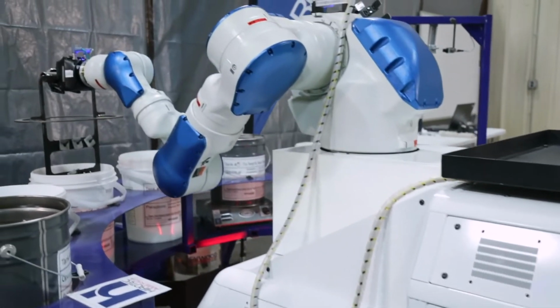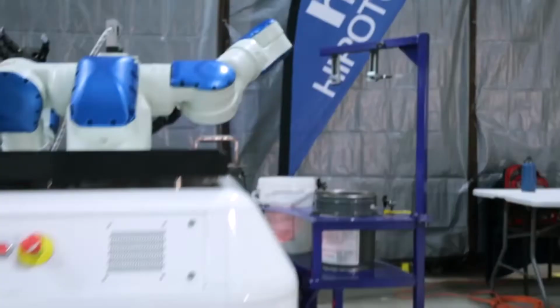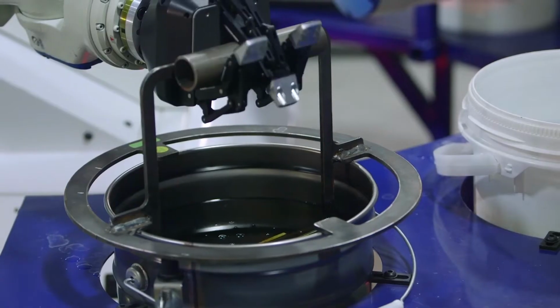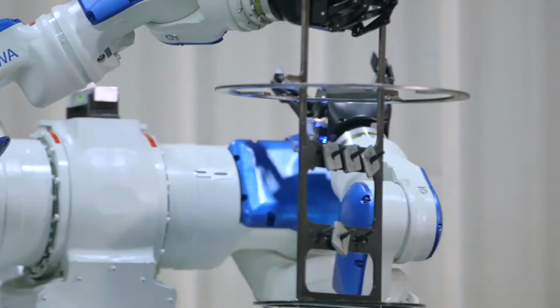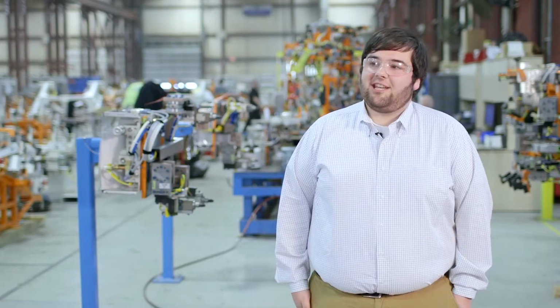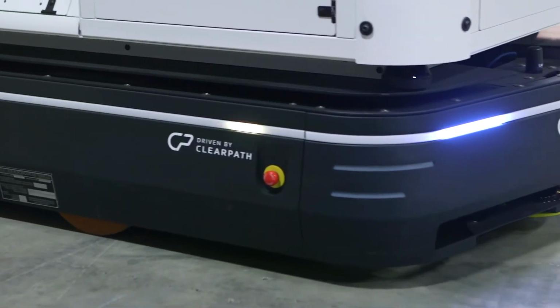Currently, OTTO is being used as material transport from station to station. At each one of those stations, we have a dual-arm robot on top that's performing various tasks in the black oxide process. Being that OTTO is a robot, it's going to do the same thing exactly the same way every time. We're seeing much more consistent parts at the end of the process.